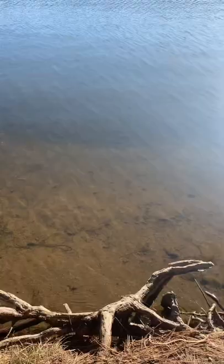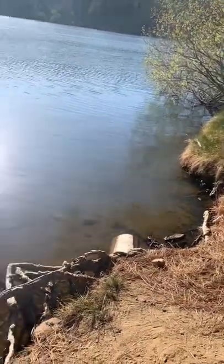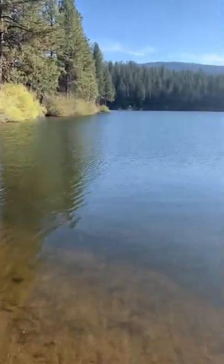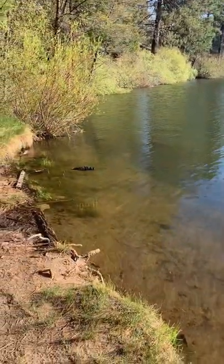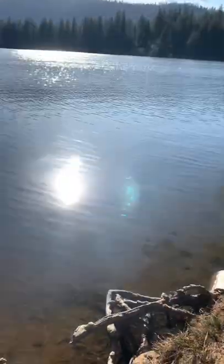Okay, here's another spot where we can go fishing at. And this is a pretty good view of the sun. Most of the fish are over there in the shade, but most of them are over here in the shallow area. But those are small fish.